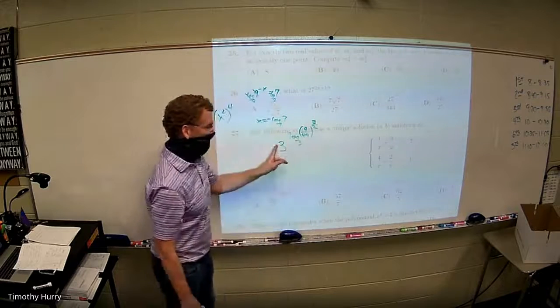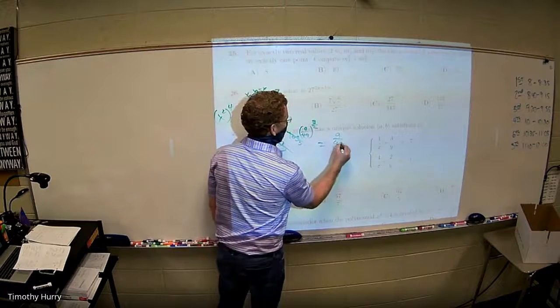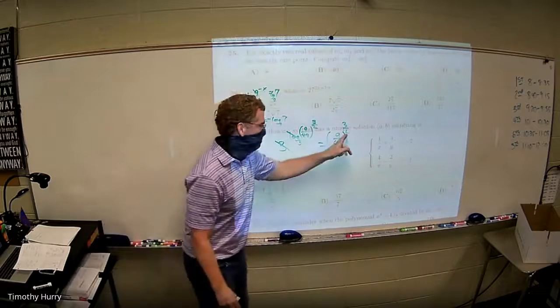At that point, what can I do? 3 log 3, and I get 9/49 to the 3 halves power. Now, that's my answer, but it doesn't look like that. So what do you think I need to do with this 2?